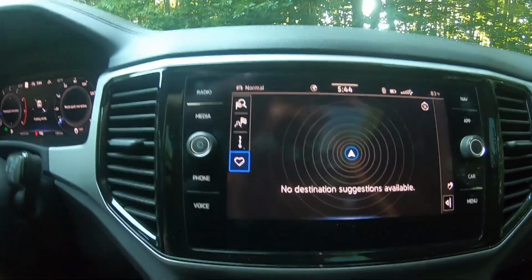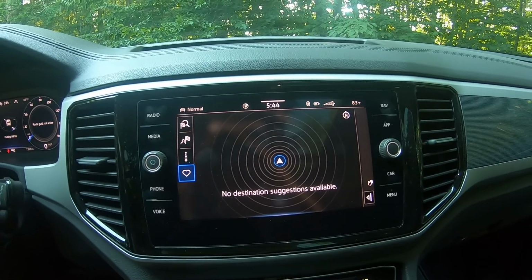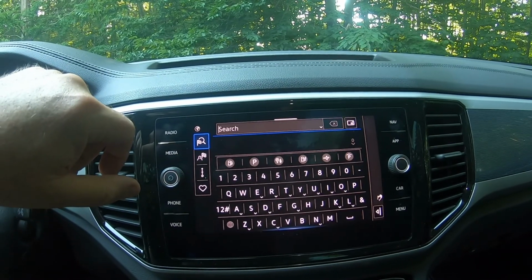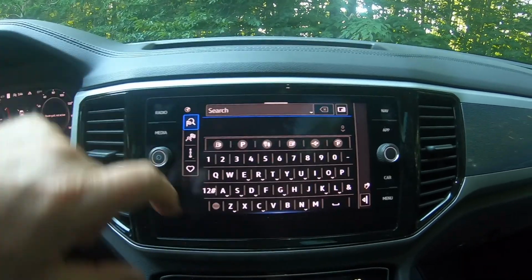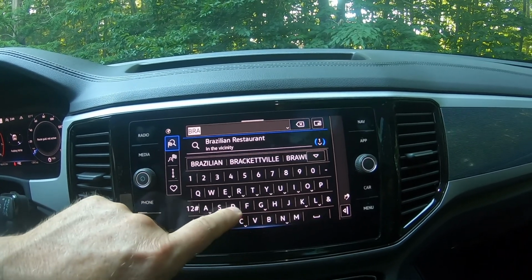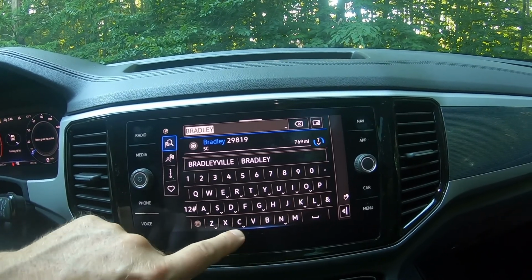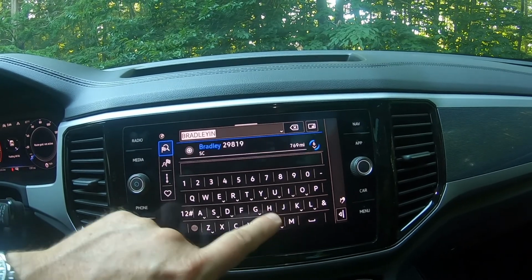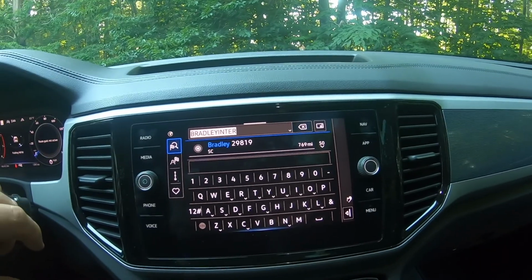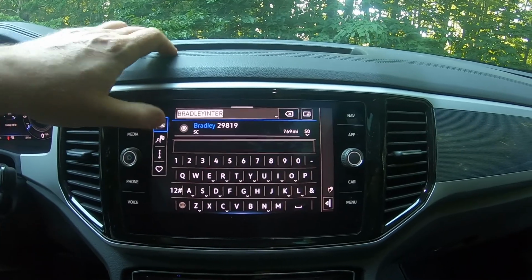Now, navigation. No destination suggestions available. This doesn't seem to have a regular map in it. But if I pick a destination, I can probably go there. Let's say I'm looking for an airport. International. Oh well. I can't do this right now. It just doesn't like me very much.